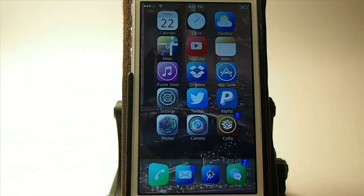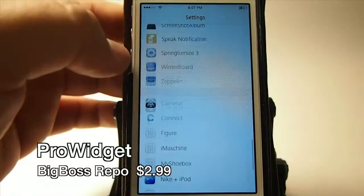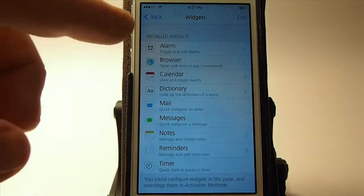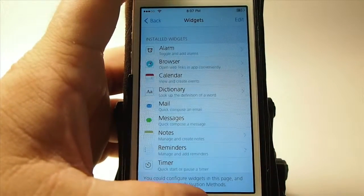The next one we're going to look at is called Pro Widget, and it's $2.99. And what it does is it gives you widgets to interact with. If we go into the settings and go to Pro Widget here, it comes with several pre-installed. And I've got the mail widget to open up on a triple press. I've already got that set, so let me show you what it is I'm talking about.